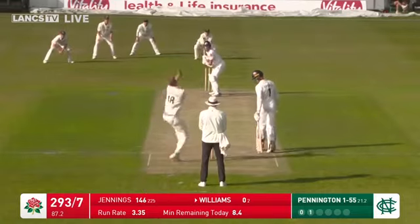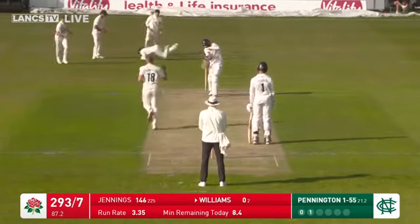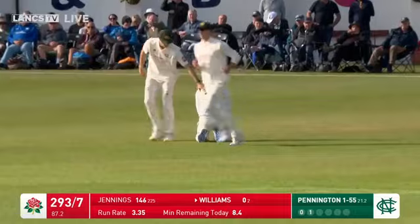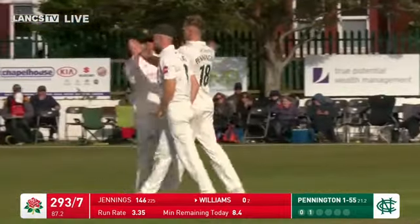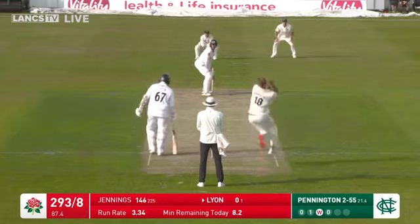For Lancashire, here's Pennington. Edged, gone. Williams out, 3rd ball for nought. Edged behind to Clark, who takes a good catch. He wants to play for Lancashire if he does.